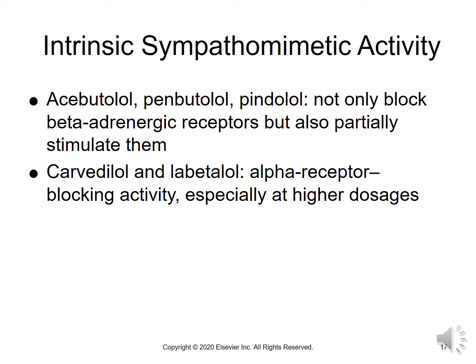A few of the drugs that are out there not only block beta adrenergic receptors, but they also partially stimulate them. And these are acebutolol, penbutolol, and pindolol. Okay? So carvedilol and labetalol have alpha receptor blocking activity, especially at higher doses. So they are beta blockers, but they actually do some alpha receptor blocking activity as well at higher doses.